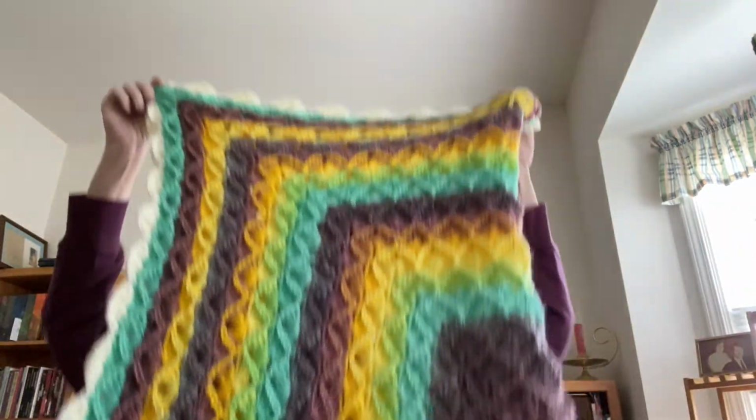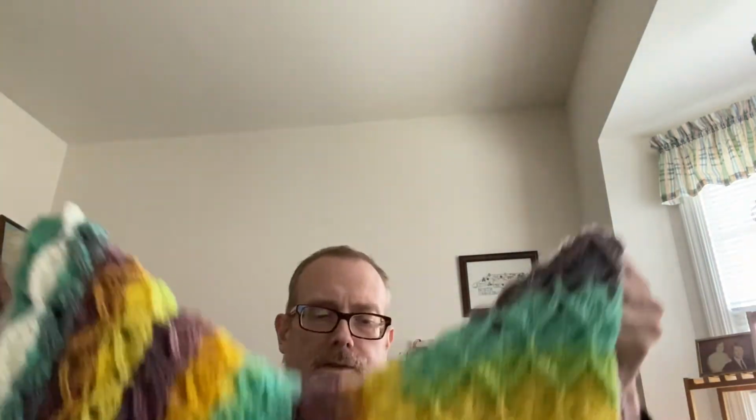I won't sing Hoya to Ho again for you. The very last round is in some leftover white Lion Brand Pound of Love because there wasn't enough left in the last skein to do all of it. And the last round has to be the one with the fans. But I'm pretty pleased with this. And I like the colors and everything. It's really pretty. It's not flawless. I made some mistakes along the way in counting and everything, but, you know, that happens.